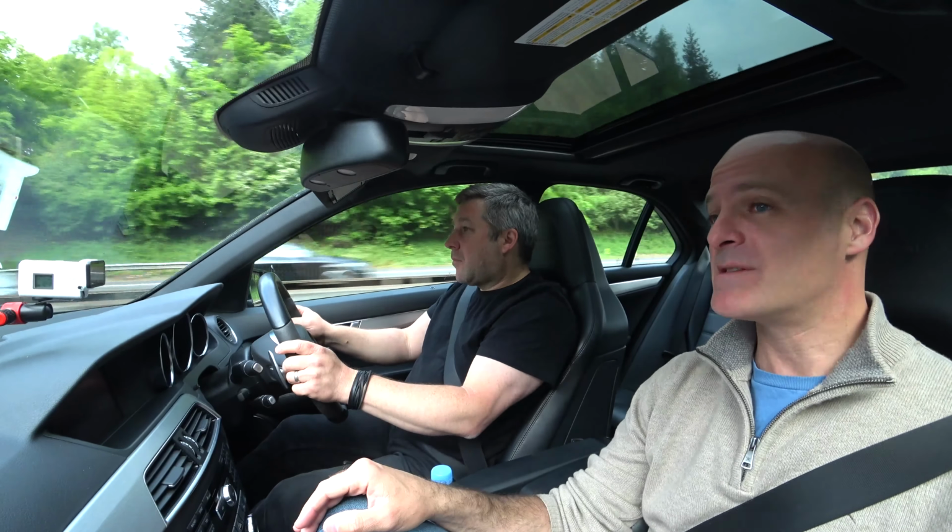And then the spec of the car. It's a nice spec. Your Alcantara steering wheel, is that standard? That comes with a performance pack.